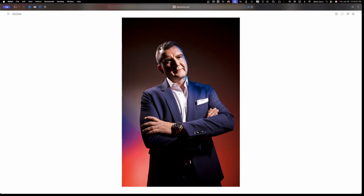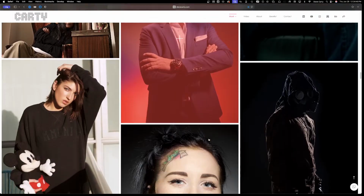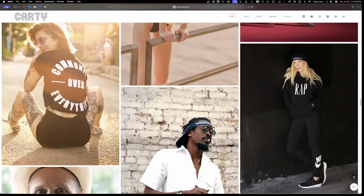I'm doing it here because you can see I have this rear light coming in from this way. You can see it's putting a highlight here and it's putting a highlight here, but it's not touching his nose, because that would mess with the Rembrandt light that I have coming in here. So that tweak is really, really, really important. I'll show you another example.